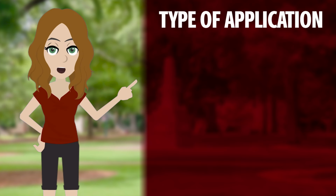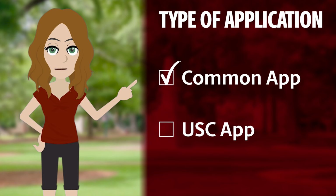Second, you'll need to choose which application you want to use, the Common App or our USC application. Both can be found on our website, and we don't have a preference which one you choose. Common App can be helpful if you're applying to more than one school that uses it.